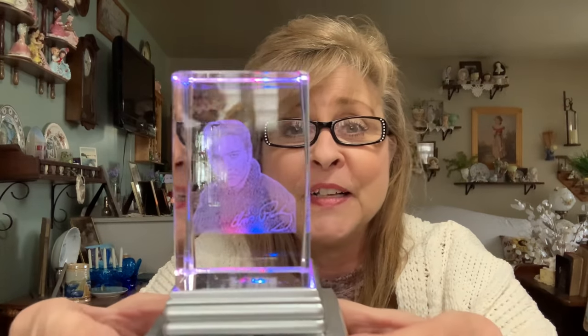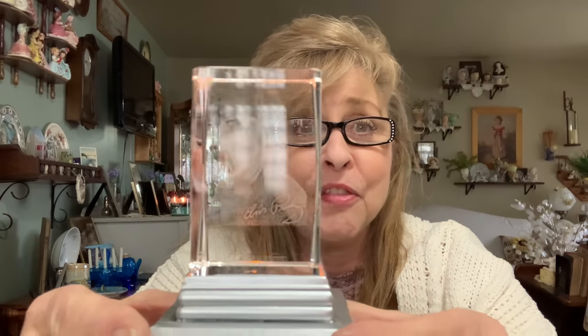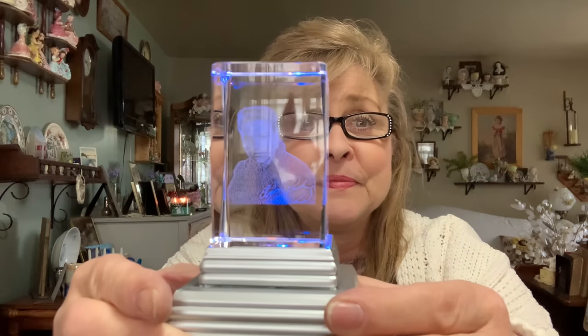So cool. I love it. So of course this will be for resale, and I will include the pedestal. So I love that. Love that.